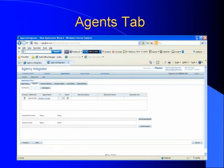The Agents tab is where the agent's information is added. If more than one agent on the case, you will need to add both agents and adjust the commission split percentage box.